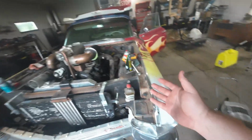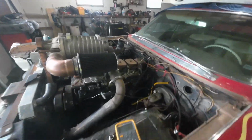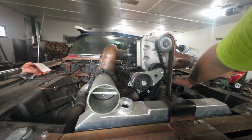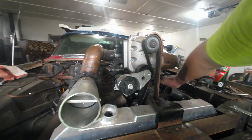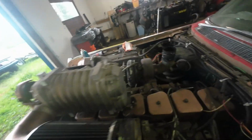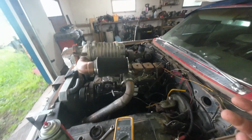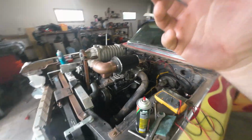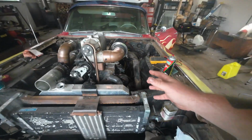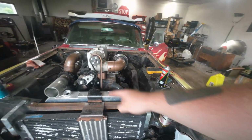This is my 1964 Cadillac Sedan DeVille with a 12 valve, a supercharger, and a turbocharger, otherwise known as a twin charged diesel. There's not many of them out there. I'm not the first. I will never claim fame to that. There are other ones out there, but I am definitely not the first. But as the Army would say, there are many like it, but this one is mine.